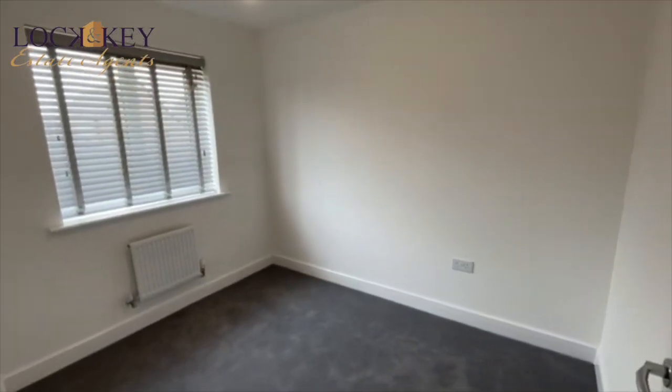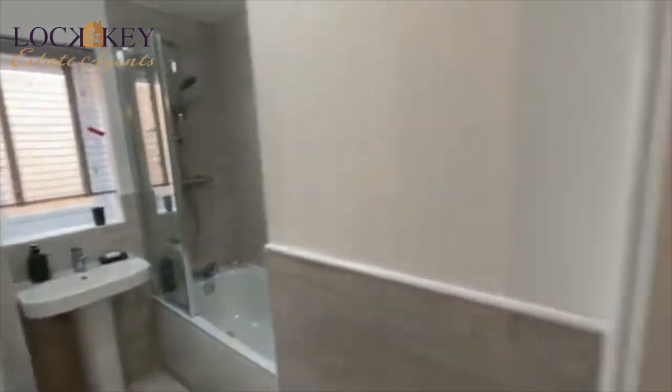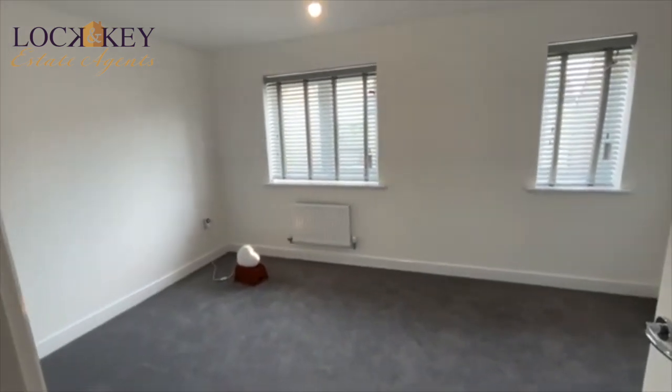Another bedroom. Of course, you've got your bathroom. The bathroom is very well fitted, as you know. Come back out of your bathroom and you're into this other double bedroom on the front elevation of the property. I think that comprehensively covers it.